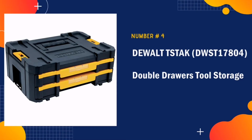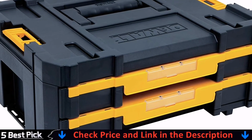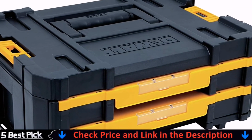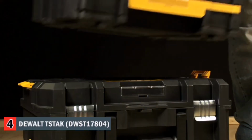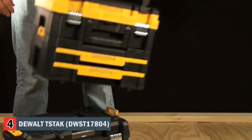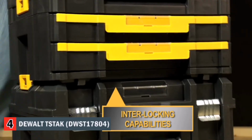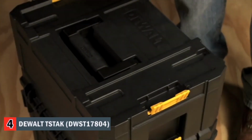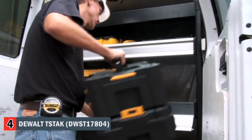DEWALT TSTAK DWST17804 is our fourth choice. The first thing to note about this DEWALT is that it has space, lots and lots of space. The vast interior of the two-drawer system effortlessly stores most of the tools you would need to carry out any job. It might not be as large as its sister toolbox, but it still has a lot of space which it uses smartly. This is evident with the addition of a top organizer with dividers that are ideal for storing drills and bits. What's more, the handle is comfortable and allows for easy transportation when the box is in use.